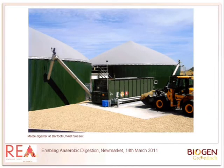And some examples of crop. This is a plant in Barfoot's of Botley on the south coast of England, where they put an anaerobic digestion plant in to process waste from their maize factory. They actually pack corn for supermarkets, corn on the cob for supermarkets.